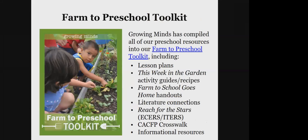So we're going to talk about our Farm to Preschool Toolkit, which I hope you all have a copy of. But basically our toolkit is all of our Farm to Preschool resources that we've created through the years, all put into one kind of easy to use package. And so we are going to walk through that package with you so you understand how to use the toolkit. We hope that the toolkit is really simple and makes implementing farm to preschool activities really simple.